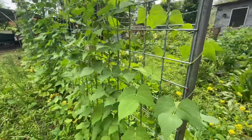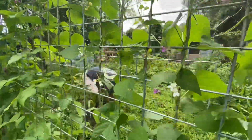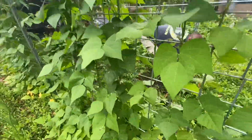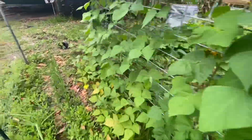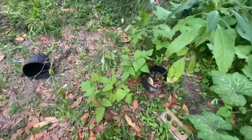My green beans are loving this rack that Mr. Biggs made out of some scrap from the metal shop. We have so many flowers, different colors because we planted different kinds of beans. They are so tall and luxurious. The leaves are so healthy. I'm really pleased with the way the green beans came out this year.